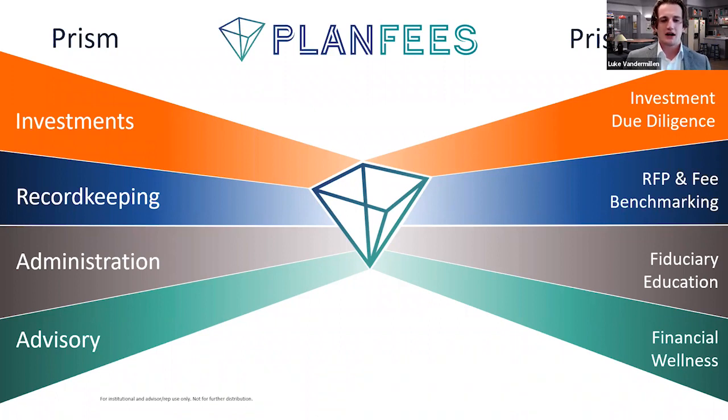Very, very easy to put together a quick benchmarking report that will help you benchmark your plan's fees. And then we also have a Prism 365 advisor fee and service benchmarking report.